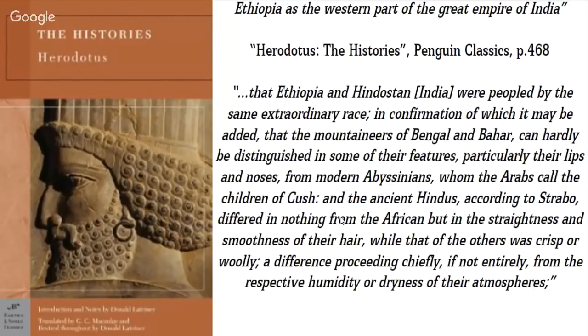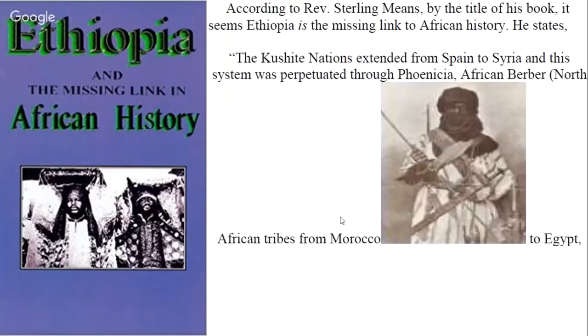And the ancient Hindus, according to Strabo, differ in nothing from the African but in the straightness and smoothness of their hair, while that of the others is crisp and woolly, a difference proceeding chiefly, if not entirely, from the respective humidity and dryness of the atmospheres.